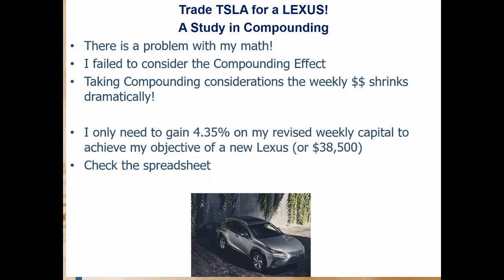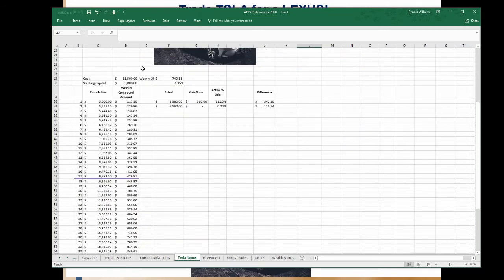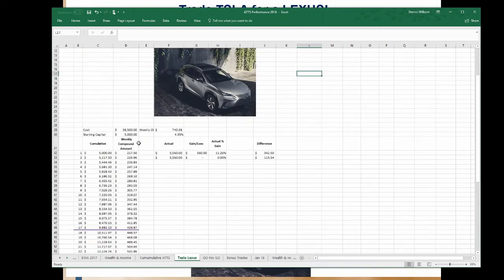So let's check out this spreadsheet that I put together real quick to see how this works. First of all, I identified up here my starting capital: $5,000. And down in the lower level, I asked how much I need to generate on a weekly basis to come up at the end of the year, at the end of 52 weeks, with around $43,800, because when I take out the $38,500, that leaves me with my $5,000. And so, boom, there we go. That equates to only 4.35% that I need to generate on my $5,000 each week.